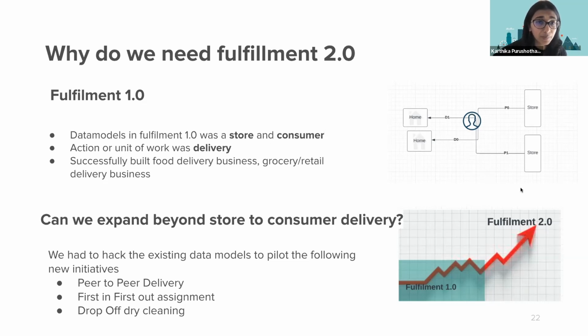Apart from the hassle of maintaining these fake stores, we had to write a lot of custom code to pilot this. There came a point in time when launches of new initiatives were taking a lot of time, and hence we decided to iterate over the existing fulfillment models. Next slide.